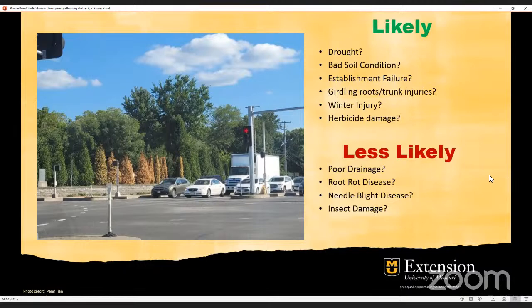What about insects, bagworms or spider mites? Could be, because this year is really hot and dry, but for this scale of damage, insect damage may not cause that big an issue. Improper mulch, I cannot really see whether there's mulch over there. And salt damage really depends on whether the city sprays any salts in that area. But normally if you have a sidewalk here, all the other plants may also be affected.